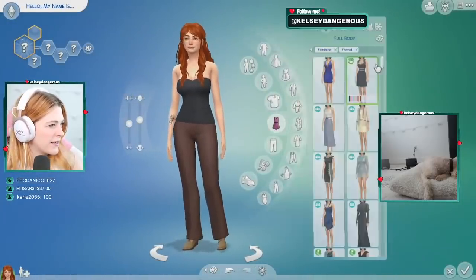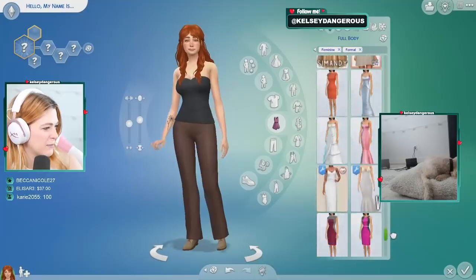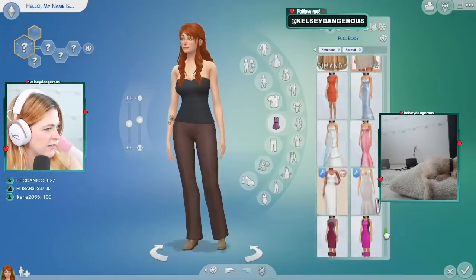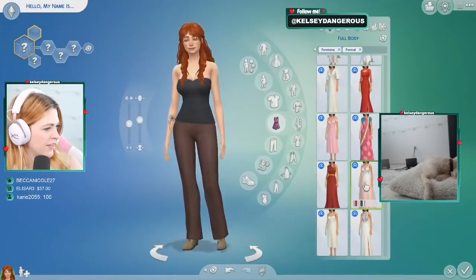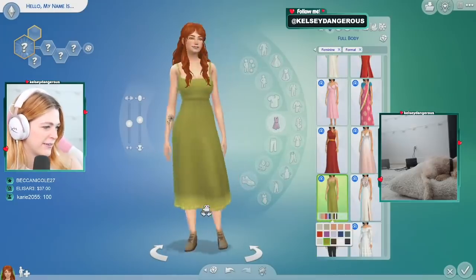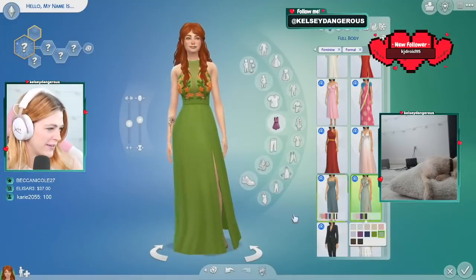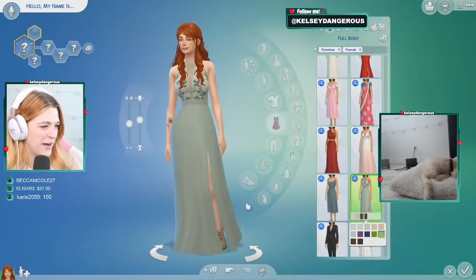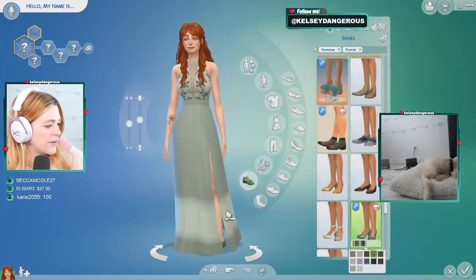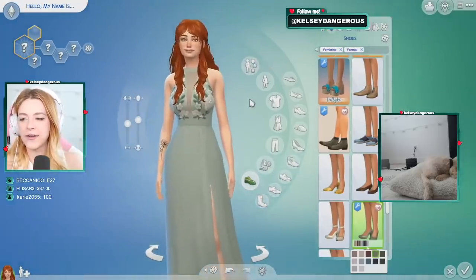Formal wear. I mean, it is rags to riches, so she probably wouldn't have something super nice. We could get something from the new pack. Where are the new pack's dresses? Here they are. I feel like something like that could be nice. We could even do it in green. This also fits her. This suits her very well. Actually, you know what? I'm putting her in that. I know technically she might not have the money for that outfit, but I don't care. She looks too good in it.